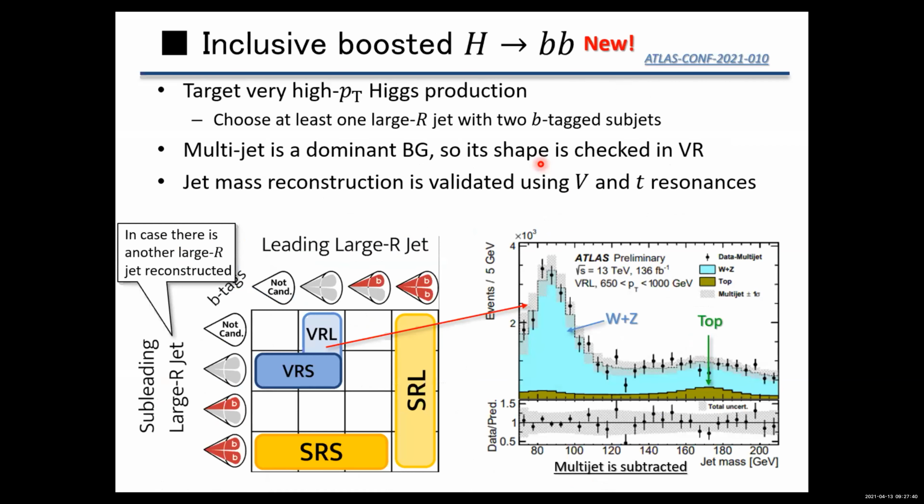We also do a more inclusive measurement targeting very high pT Higgs production. For that, we choose events with at least one large-R jet containing two b-tagged subjets. This plot shows the definition of the regions. First, we check the leading large-R jet, and if this large-R jet has two b-tagged subjets, we define the signal region as SR leading. If not, then we check the subleading large-R jet, and if it satisfies the requirement, the signal region is defined as SR subleading.